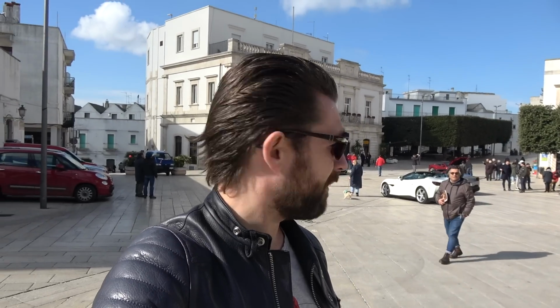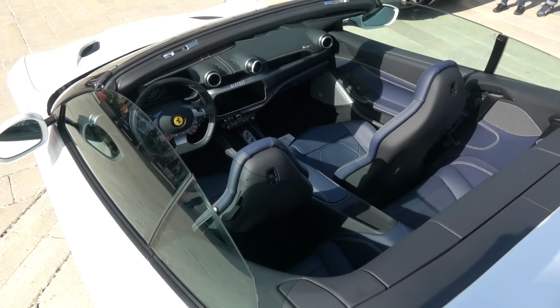So let's have a quick look around the other specs and cars which are here, and then hop in our own car and immerse you in this brand new retractable hardtop. Let's hit it.